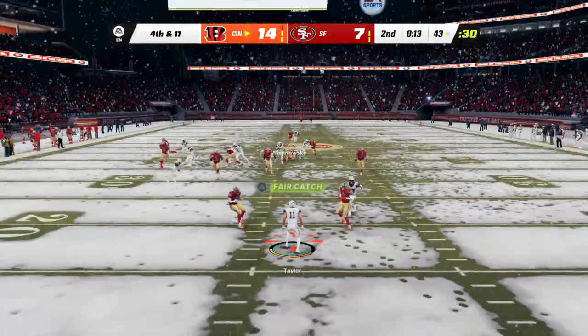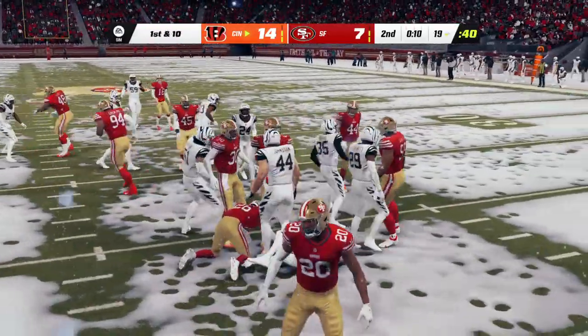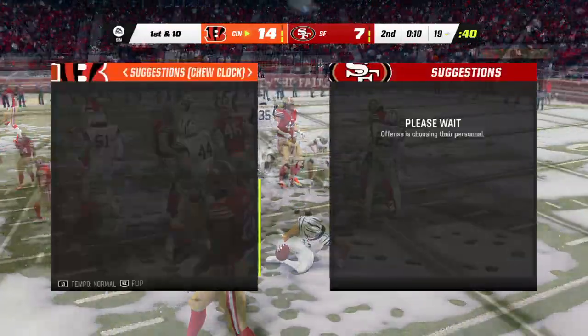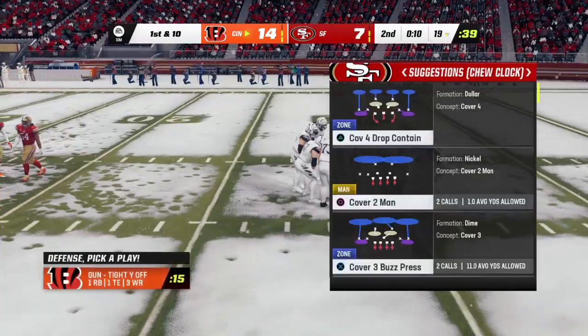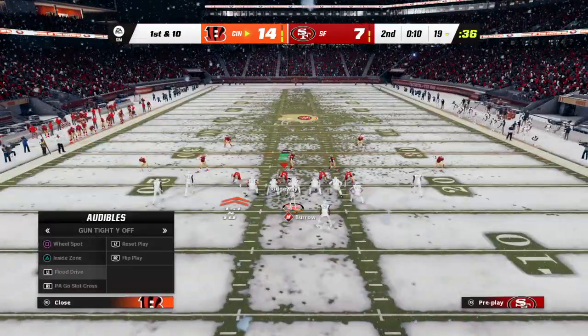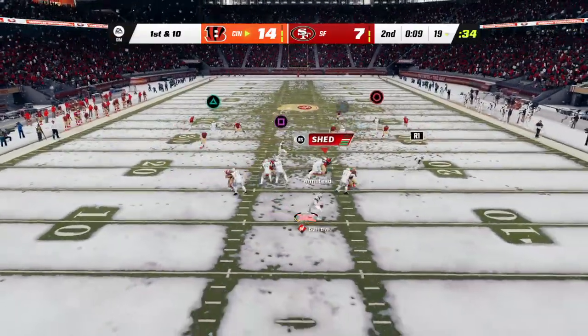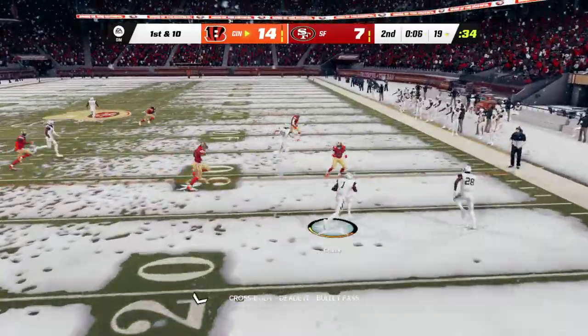Wisnowski on to punt as he sends this one away. Just 21 yards on the punt there. And control of the football switching hands with very little time remaining until the half. The Bengals drive about to get going. And with 10 seconds left, not really enough time to put something together.